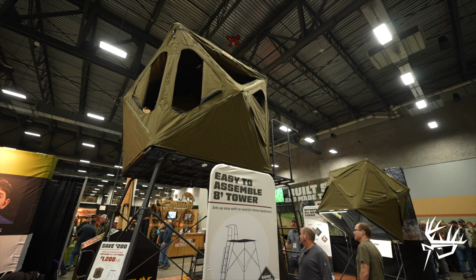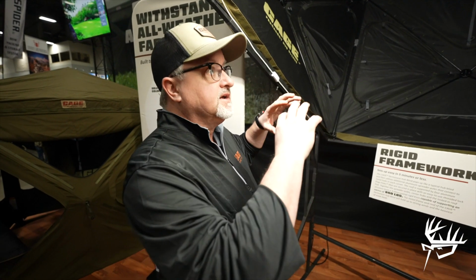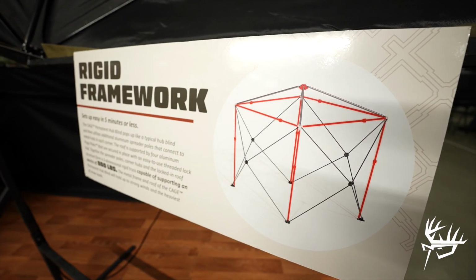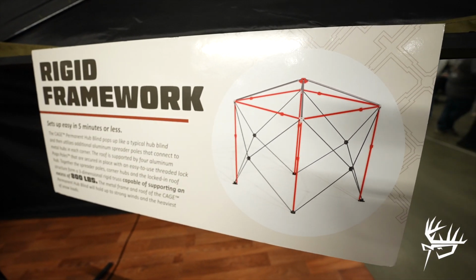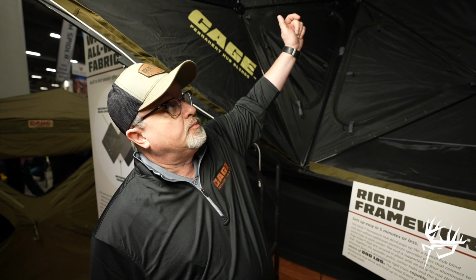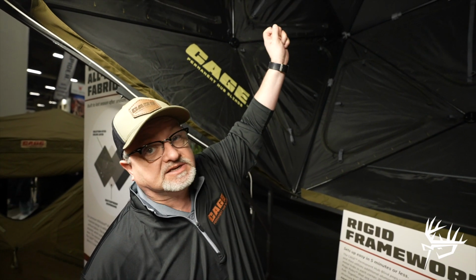I'm gonna introduce you to the Cage Blind here. Cage Blind is a little different from your typical pop-up blind. Although it does pop up like a typical hub blind, there's a difference here. We add four metal spreader poles into each corner, four along the top line, that gives you your structure. And then it's all tied in with the four metal pogo poles that go into the roof that are spring-loaded, and then it locks into place with the spinning locking cap up on top. It's capable of holding over 800 pounds on the roof.